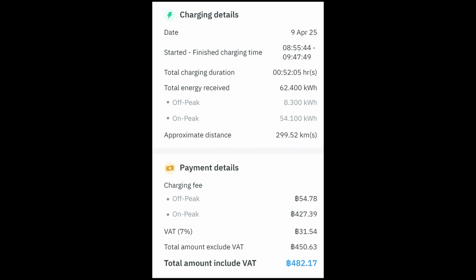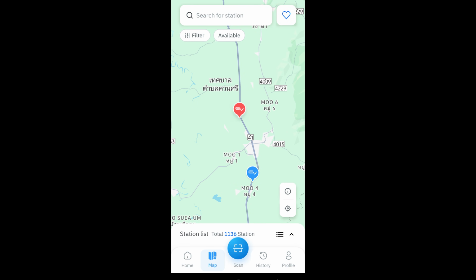Here's some of my charging details. This is from the app that I use, the charging station app. We charged for about 52 minutes. I put in 62.4 kilowatt hours of power, and that gave me an additional range of about 300 kilometers, and they charged me 482 baht for that.